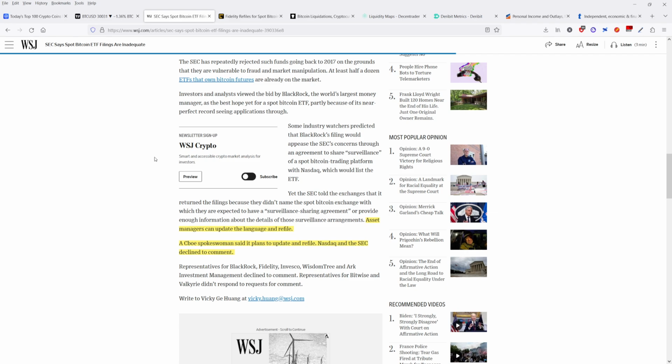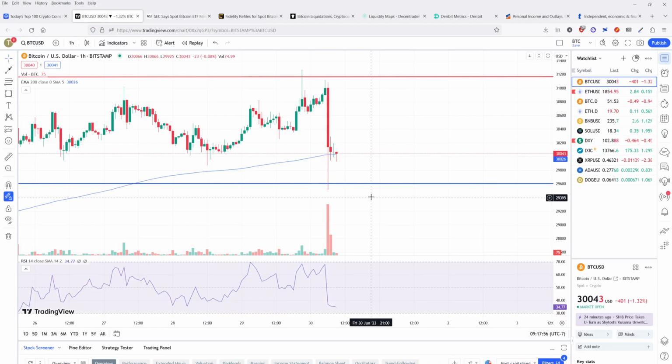So what this means is that we're likely going to see refilings of these Bitcoin spot ETFs, and we will eventually get a Bitcoin spot ETF. I am very confident that we will see one. I think this is just a bump in the road. As far as I'm concerned, it also gives me an opportunity to accumulate before we see the next major run up when these spot ETFs are approved.